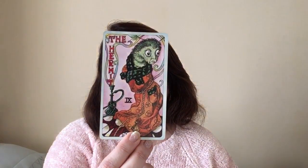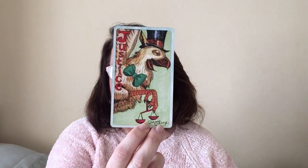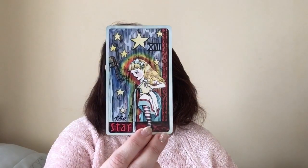And I love Dame Darcy's artwork. And this is my favourite card in the deck. The Hermit. Just look at the face on him. So cute. This is why I want to get her Mermaid Tarot if I can. Justice. Tower. Star.